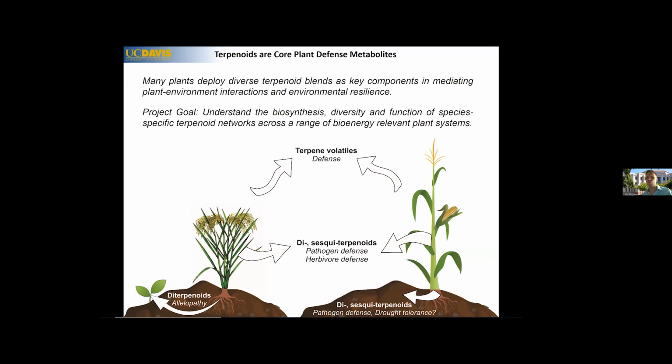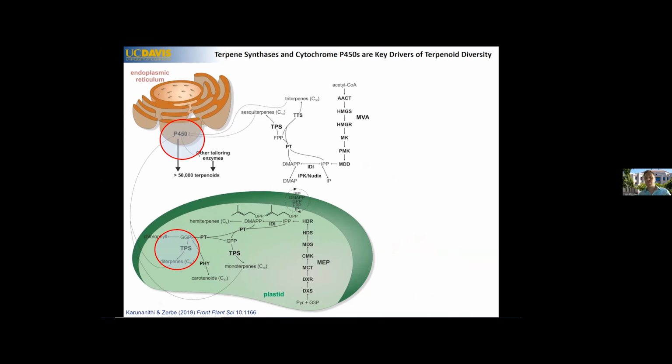So this was a general goal, really understanding the biosynthesis and the diversity of species-specific terpenoid networks across a number of different species. To do so, we specifically focused on two critical enzyme classes that define the diversity of terpenoids. These are the terpene synthases, or TPS, that catalyze the initial critical cyclization reactions. And then downstream from there, the large class of cytochrome P450 enzymes that facilitate a number of functional modifications of these natural products to eventually develop the range of different bioactivities.